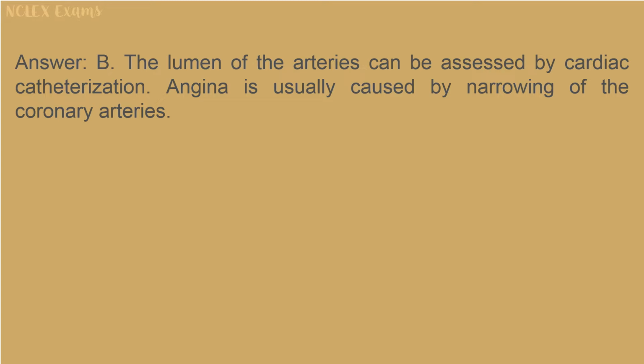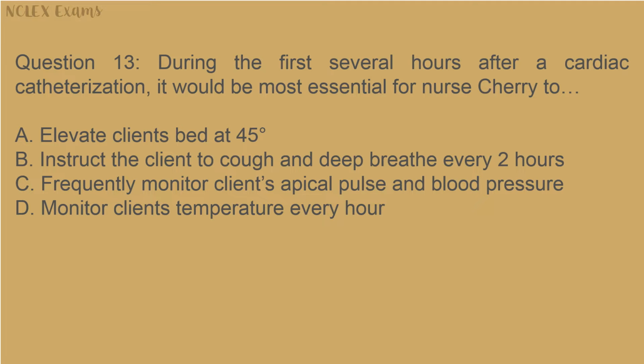Question 13. During the first several hours after a cardiac catheterization, it would be most essential for Nurse Cherry to: A. Elevate client's bed at 45 degrees. B. Instruct the client to cough and deep breathe every 2 hours. C. Frequently monitor client's cervical pulse and blood pressure. D. Monitor client's temperature every hour.